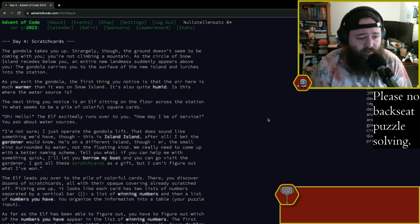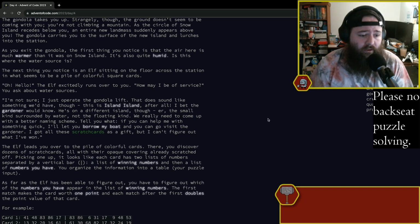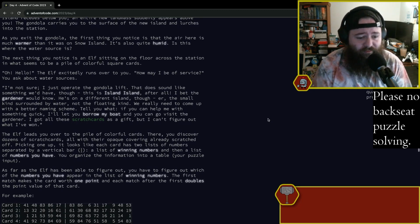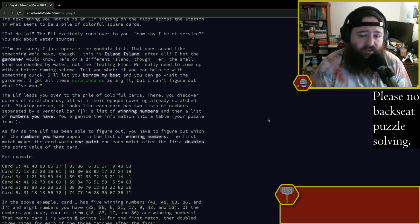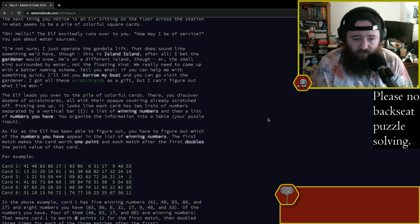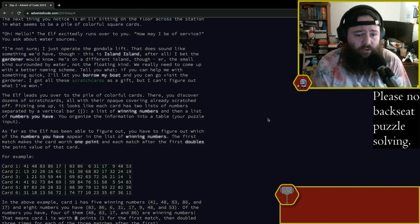Tell you what, if you can help me with something quick, I'll let you borrow my boat and you can go visit the gardener. I got all these scratch cards as a gift, but I can't figure out what I won. Oh, great, we're playing the lottery. The elf leads you over to a pile of colorful cards. There you discover dozens of scratch cards, all with their opaque covering already scratched. Picking one up, it looks like each card has two lists of numbers separated by a vertical bar. A list of winning numbers, and then a list of numbers you have. You organize the information into a table, your puzzle input.